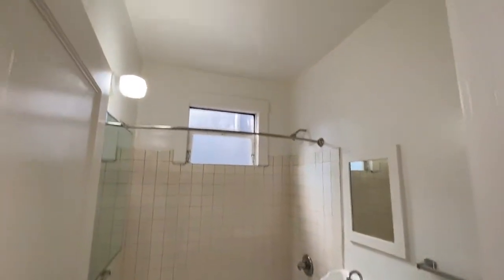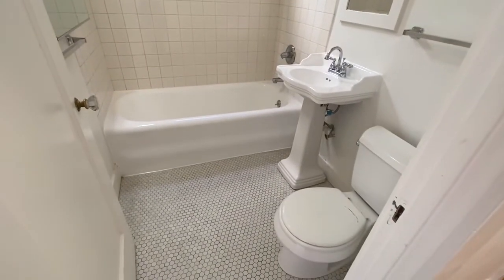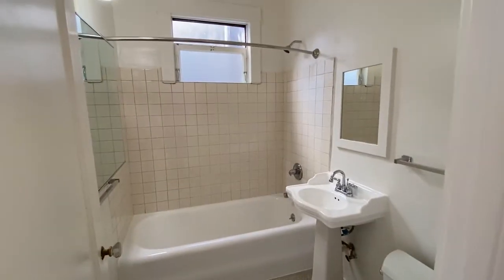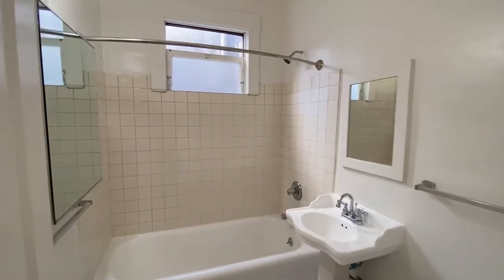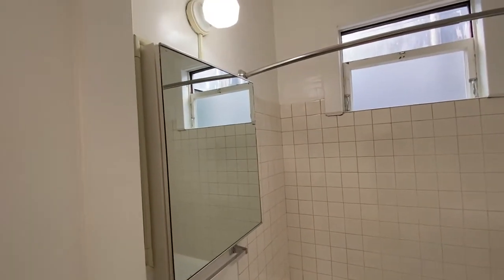Okay, then we have full bath, pedestal sink. We got original tile here on the floor, tile surround in the tub over shower. Okay, and a mirrored medicine chest. That does open up, there's some shelves inside.